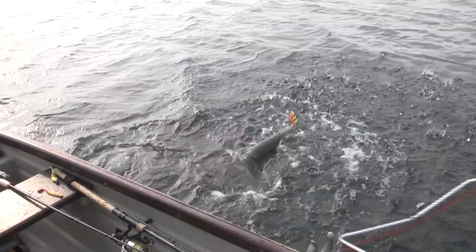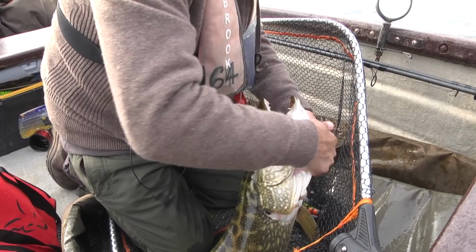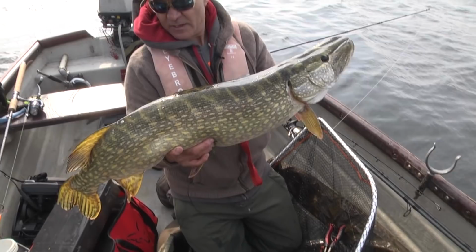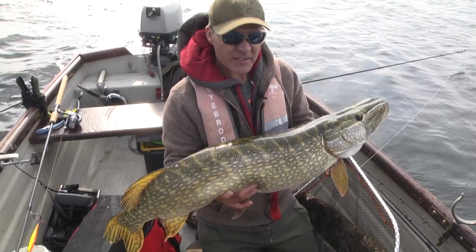Unhooking pike is always a bit of an issue, but if you use either light barbs or barbless hooks, it's usually not too bad. It's a nice fish, probably about the same size as Richard's, I would think, 16, 17 pounds. Very aggressive, very nice.